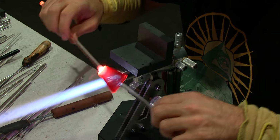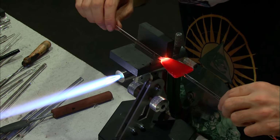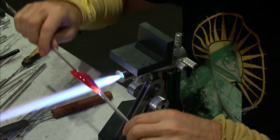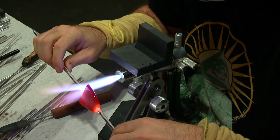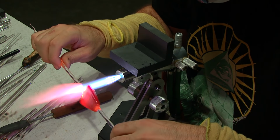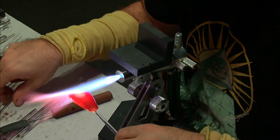That gentler flame is better for rewarming glass that might be losing a little bit of temperature and easing heat back into it. So you'll see these guys going back and forth, different flame settings. There are a lot of subtleties to how we set the flames, how we use the flames.